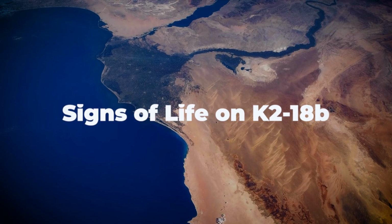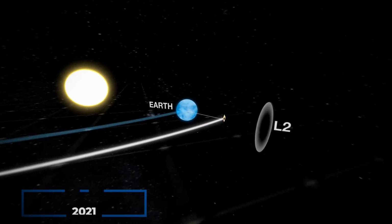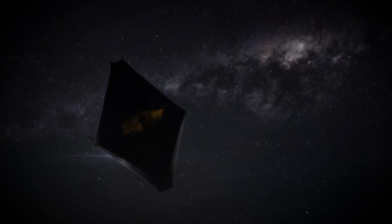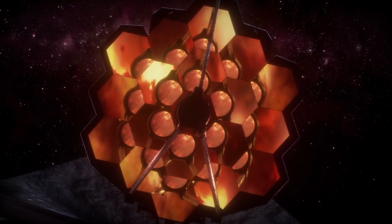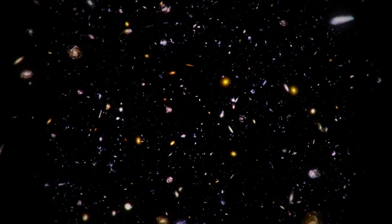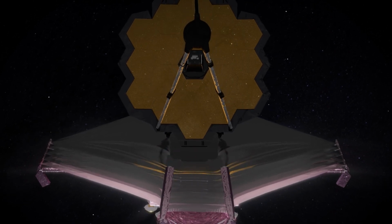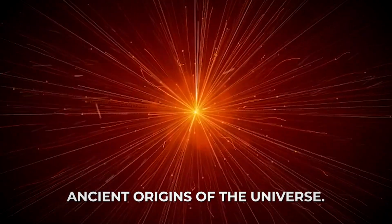Earth from space. The James Webb Space Telescope commenced its journey in 2021, embarking on an incredible adventure through space while uncovering some of the universe's most significant mysteries. Rather than solely focusing on the vast expanse of the cosmos, this telescope directs its attention to our cosmic neighborhood. Its crucial mission involves unraveling the ancient origins of the universe.